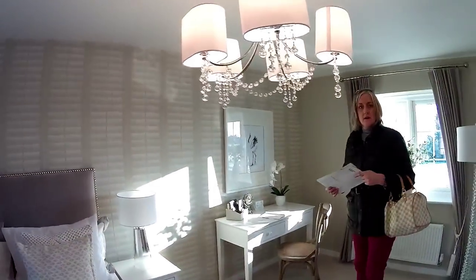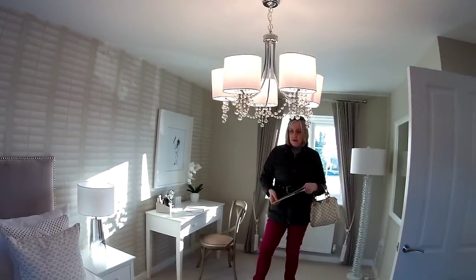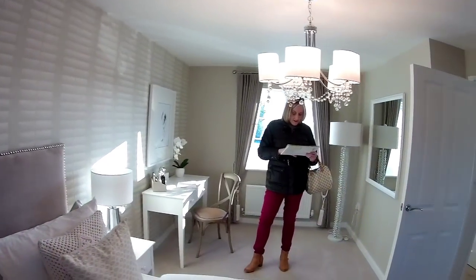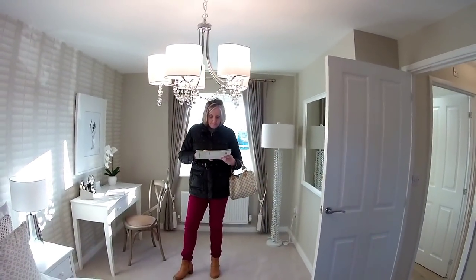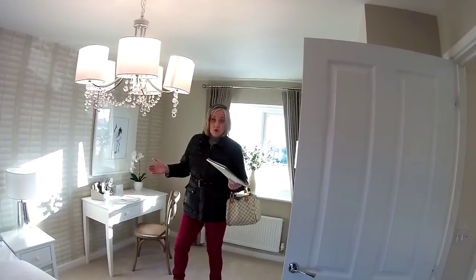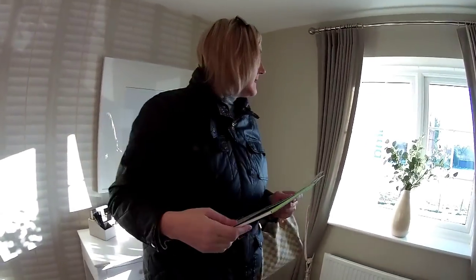Gosh, what a big room. Well, actually, this almost mirrors the lounge, doesn't it? It is, it's above the lounge. It's absolutely beautiful. Bedroom two, 3 metres 5 by 4 metres 8. So it is actually the exact proportions of the lounge. You've got a window at the front, window at the rear. Without the sofas in there, you can see how big this room really is.